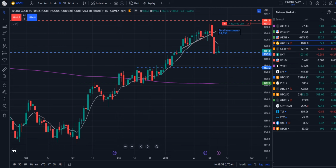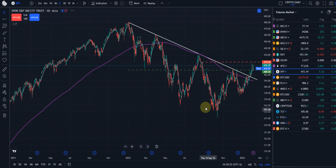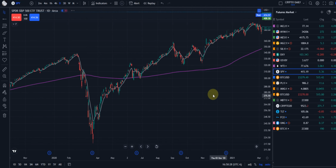$2,000. There are only 2 significant ways that markets reverse. It doesn't matter if it's the stock market, NASDAQ, Bitcoin, gold, silver, whatever. The first one is a V-shaped recovery like we did during COVID. And matter of fact, let me show you that. Here's the SPY, the ETF for the S&P 500. And here we go. See that V-shaped recovery here?